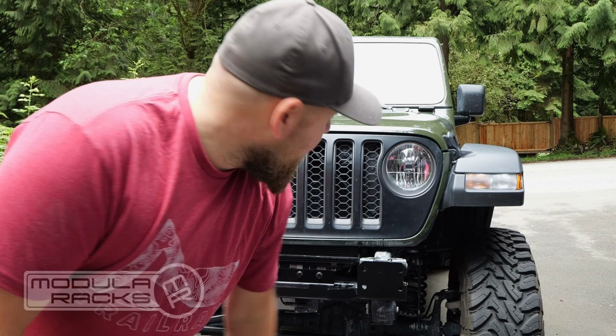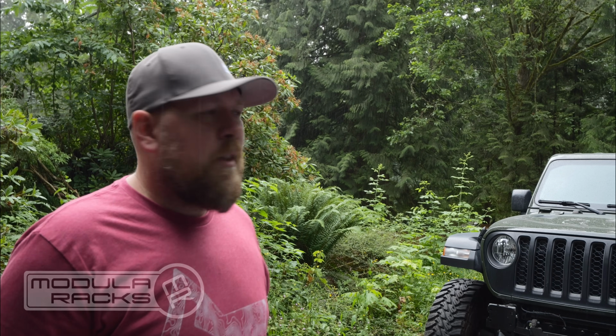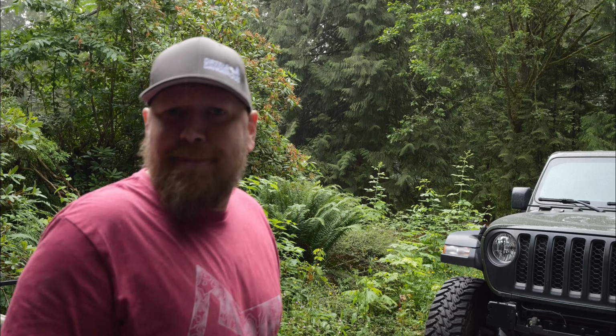All right, we got the winch plate installed. Now we're gonna put on the new Warn winch and then we can get the bumper on. This is a problem with trying to install stuff in your driveway. We're like halfway there.